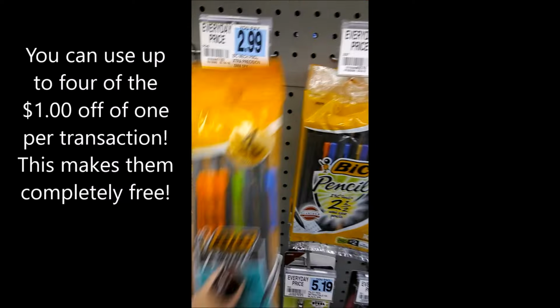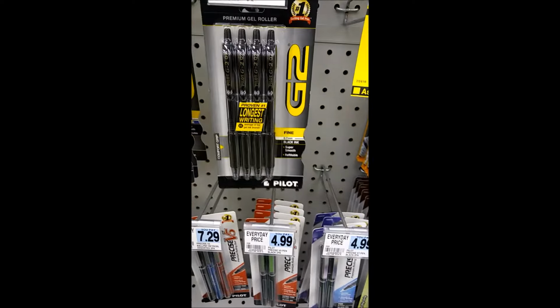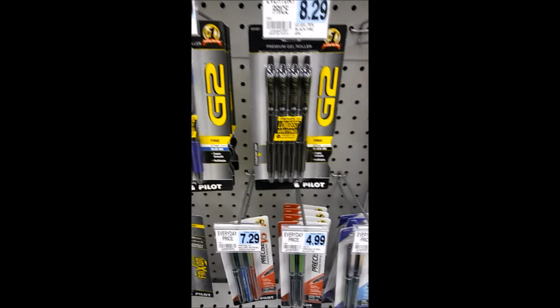So I'm going to get these. I've already got another in my bag to show you, or I've already purchased. And another thing I want to show you really quick is these right here.